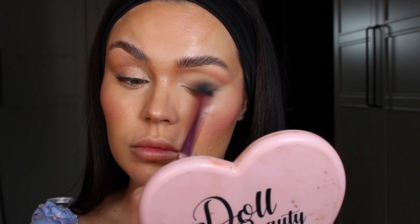I'm then going to also set, which I forgot, my eyelid. Just the inner half, because that is going to crease if you don't set it. Just a light amount of powder there. Now the next bit is just my favourite part. It just changes your look completely.